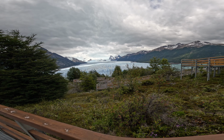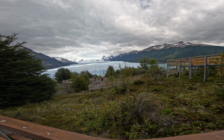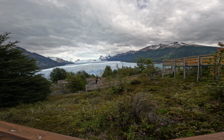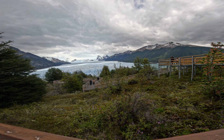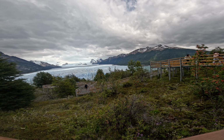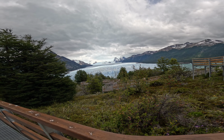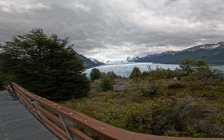What we see above the water level is only about 50 to 60 meters. It is apparently another 110 meters under the water. This is the only glacier that can be visited round the year.